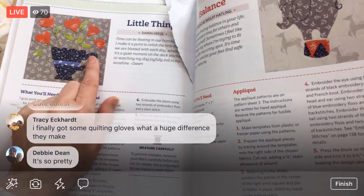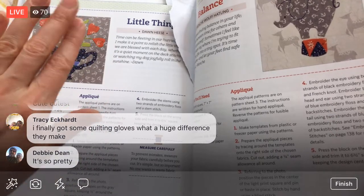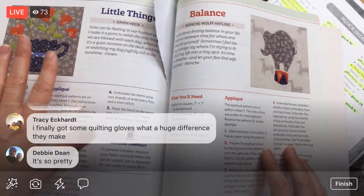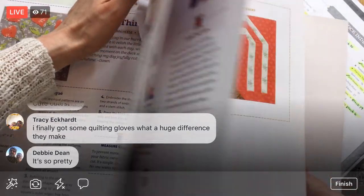If we did this one with needle turn, it would take us a little bit of a while. So we'll do this one when we feel like hunkering down on doing one block for a while.